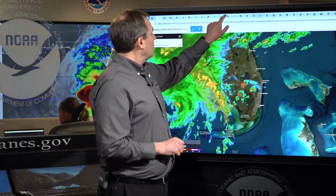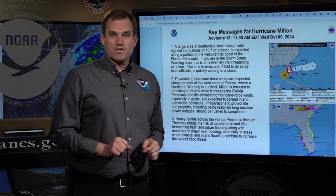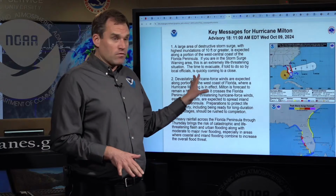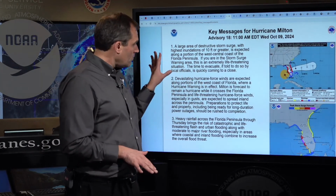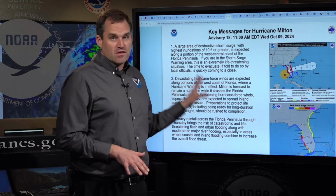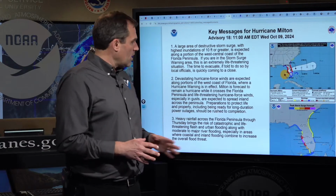So again, let's wrap up with the final points here on Hurricane Milton. We're expecting a large area of destructive storm surge exceeding 10 feet above ground level in some places along portions of the west central coast of the Florida Peninsula. If you're in that storm surge warning area, it's a life-threatening situation. You should evacuate. You still have a little bit of time to get out and save your life.